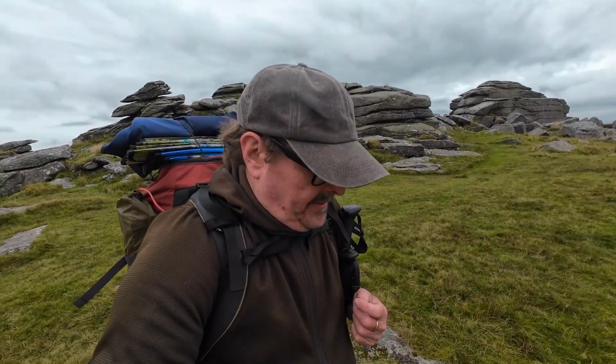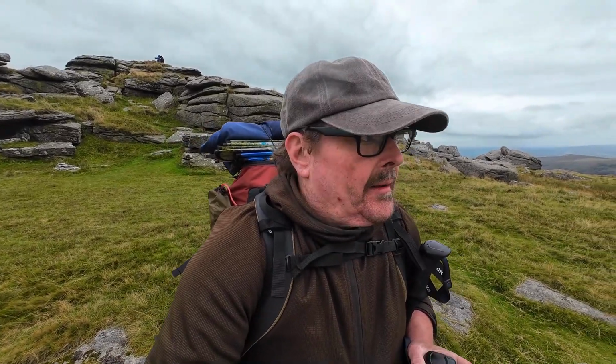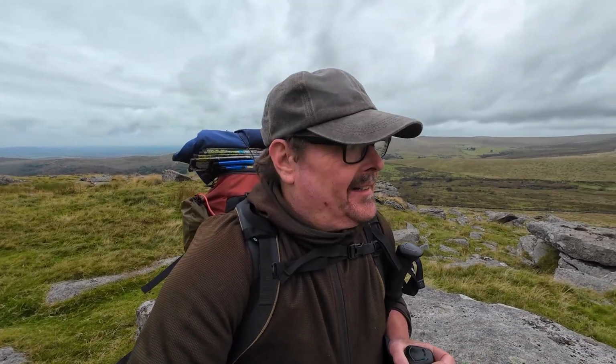So decision's made. I think we're going to go on up to Great Mis. We've got a couple of hours daylight left, and I think it's probably about an hour and a half to get up there from here. So yeah, this is always a backup plan, but when there's somewhere higher, it's good to go up there.